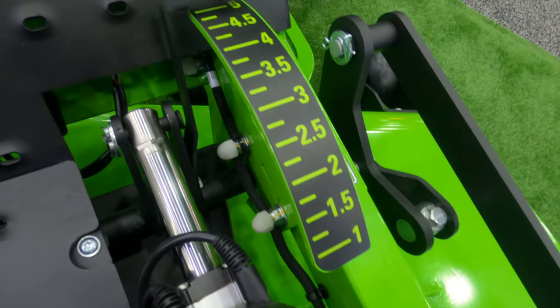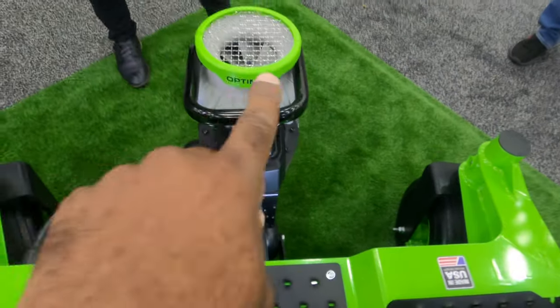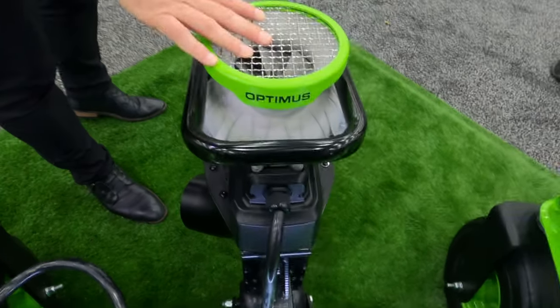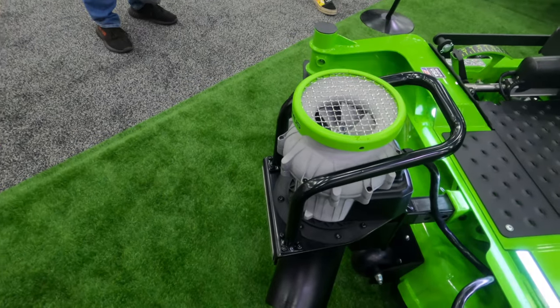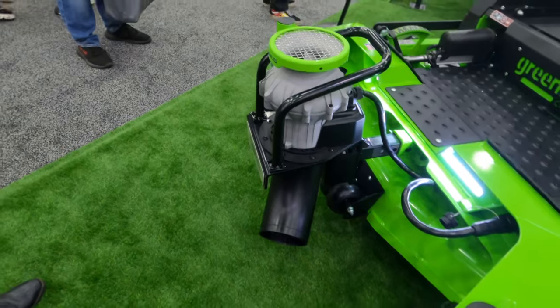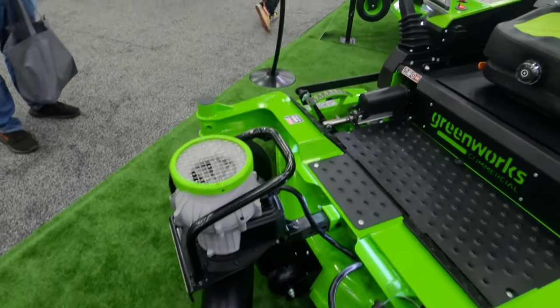What's this piece right here? I'm glad you asked that question. So this is another accessory that we're offering with our Optimus lineup. Same here, it hooks up and powers up through the ETO port to the front of the mower. This is a high-powered leaf blower that you can carry on the front end of your mower. So if you're into fall leaf blowing, big parking lots, big fields, drive by and blow it.